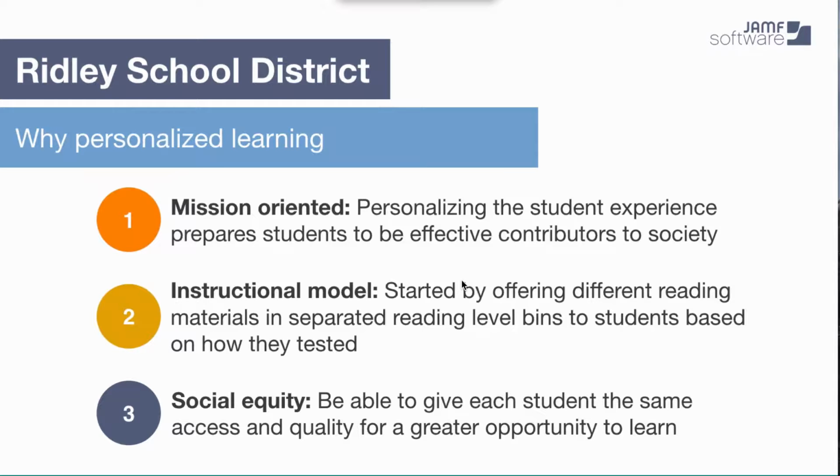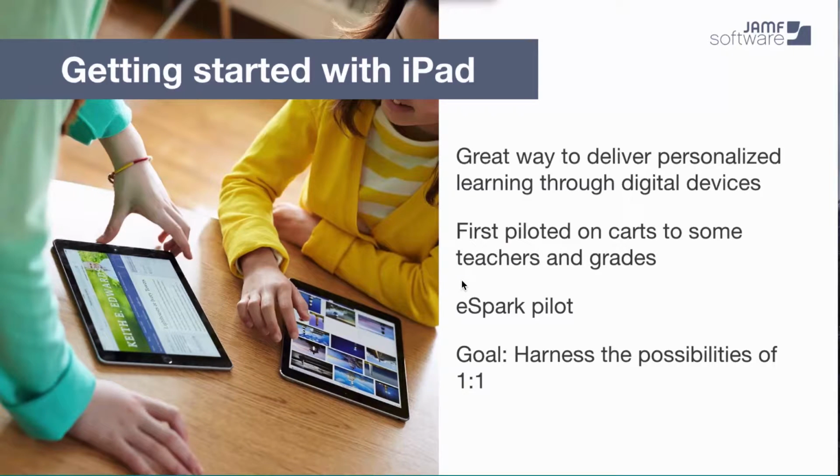The other issue that it allows us to address is social equity. If you're simply grouping students, or teaching to the middle for any group, then you are not truly meeting the needs of all students, whether you're talking about interest or about academic difficulty level. So that really is fundamentally why we went down the path of addressing personalized learning.